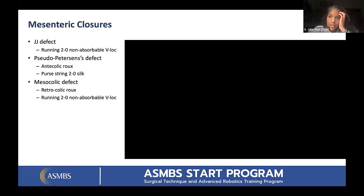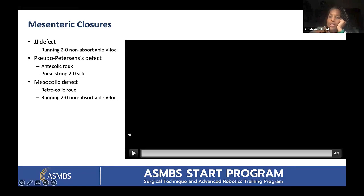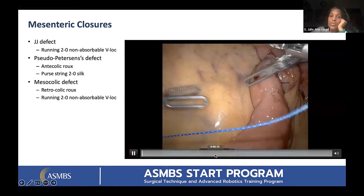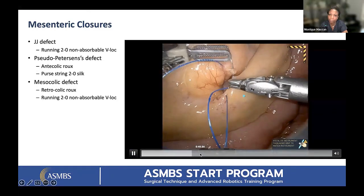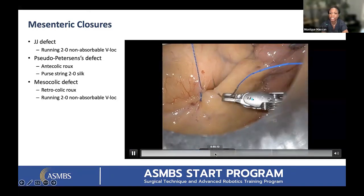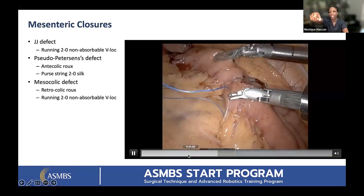I do divide the mesentery a little bit. I'm not super aggressive. I usually do two, at most three bites with the vessel sealer coming down before I do my JJ. And I also use an anti-torsion stitch. After I do my stapling and close everything, I do one stitch to pull up the JJ towards the cut edge of the BP limb. Yeah, same.